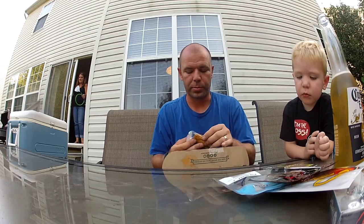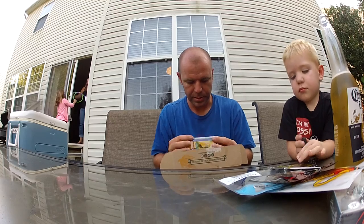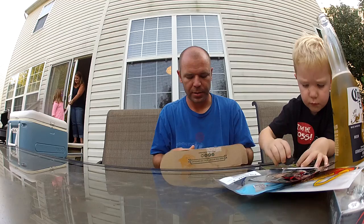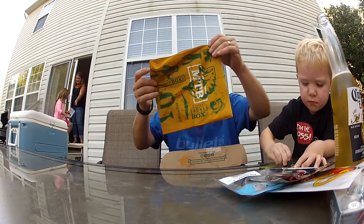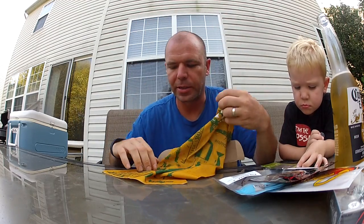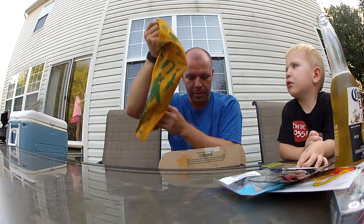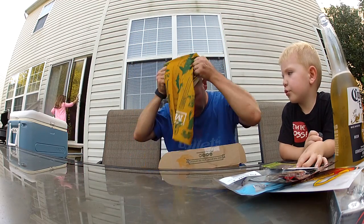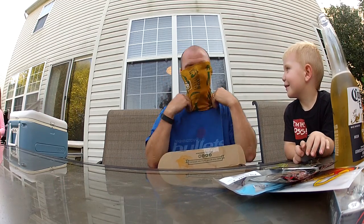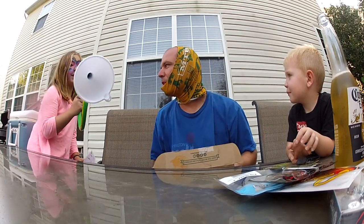As a free gift. I've been wanting to buy one of these things forever, but luckily MTB sent me one. Dad, what does that do? It's to cover your neck, buddy. Or your face like this. I've been waiting for one of these. Dad, can I try it on? It keeps you from getting sunburned on your neck.